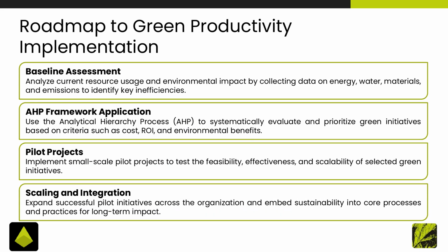Now let's outline the roadmap to green productivity implementation. We begin with a baseline assessment to analyze current resource usage and environmental impact, pinpointing inefficiencies. The analytical hierarchy process is then applied to prioritize and evaluate green initiatives based on cost, return on investment, and environmental gains. Next, we implement pilot projects to test feasibility, effectiveness, and scalability. Finally, successful initiatives are scaled and integrated across the organization, embedding sustainability into core processes for lasting impact.